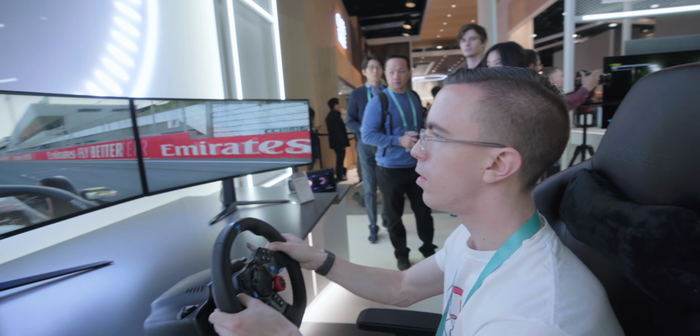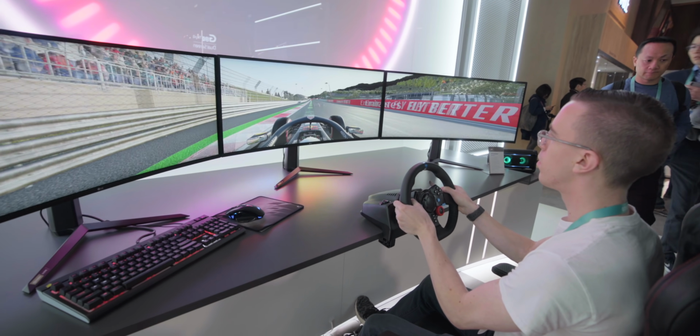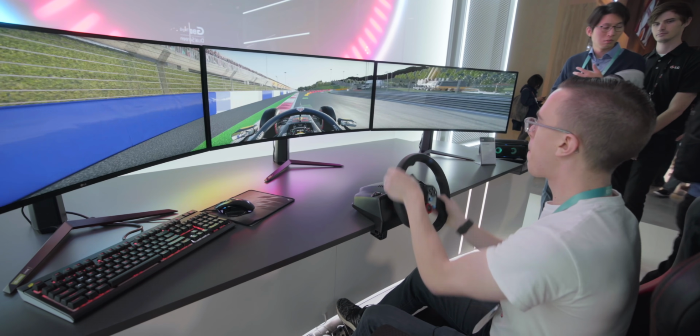What might be my favorite part though, low-key, is the simulator they have over here with 3 of the 38-inch monitors, all running super high refresh rate with the F1 simulator. Like, real talk, I think this might be the year that I finally build my own sim racing. Like, I really want a sim racing setup.